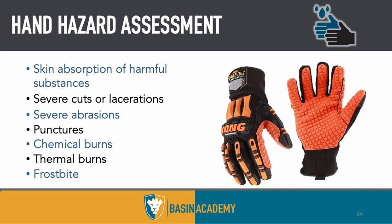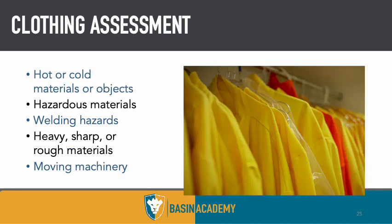We have hand hazard assessment. So we have to prevent skin absorption of harmful substances. We have to watch out for severe cuts or lacerations. We can also have severe abrasions. We want to make sure we protect you from punctures, chemical burns, thermal burns, and any kind of frostbite that could occur at work. We have clothing assessments. So hot or cold materials or objects, hazardous materials, welding hazards, heavy, sharp, or rough materials, and any kind of moving machinery.